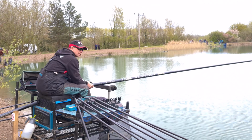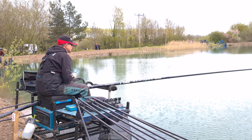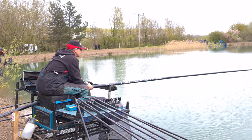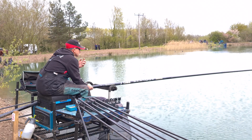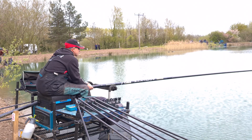It's frustrating because there's certainly a lot of fish in here. It's just so much weed. Getting the rig in is just so difficult. So it takes quite a while to get a bite on the worm, but when you do get a bite, slightly better fish, with a few on the dead maggot.